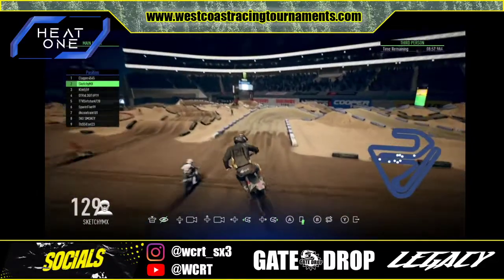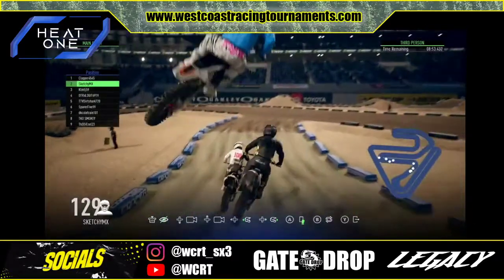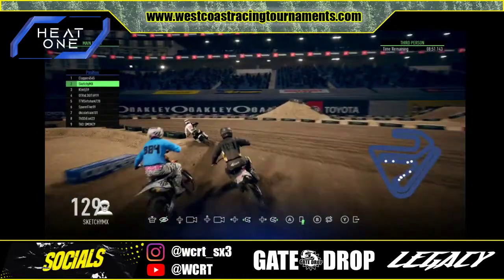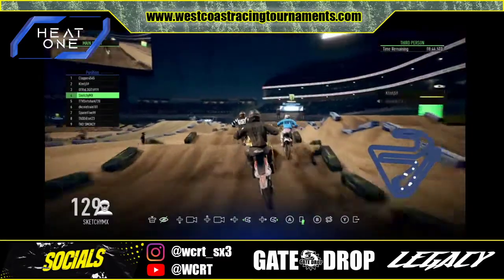Right now, Clapper is your leader. He grabbed the hole shot and has been leading this lap. So what you want to do is get out front, try to pull away from this pack of riders, but he's got a lot of pressure right now from second, third, and fourth.